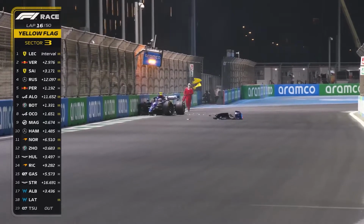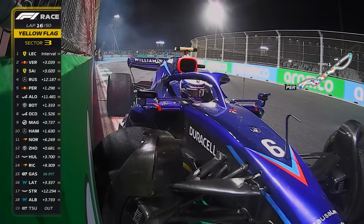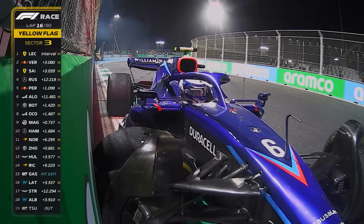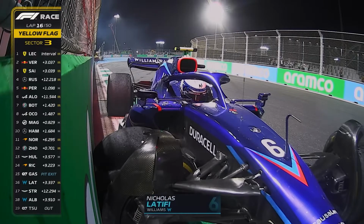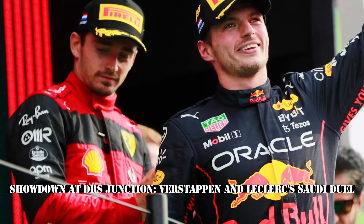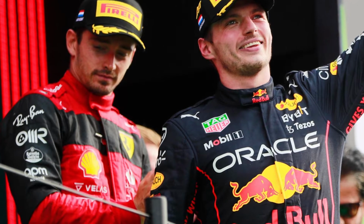By the end, 6 virtual safety cars and 2 full safety cars had been deployed. The Saudi GP's first edition will be remembered for all the wrong reasons, but for the surviving drivers, a new chapter had just begun. The proverbial phoenix out of the ashes. 10. Showdown at DRS Junction. Verstappen and Leclerc's Saudi duel.